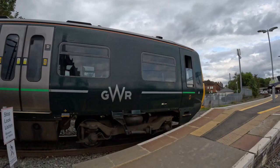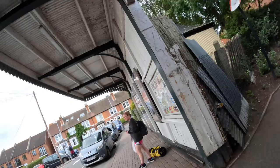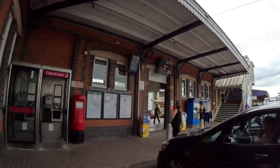And welcome. I'm here at Twyford Station, and there isn't a sign that says Twyford, so you can't tell that I'm at Twyford Station, but I am at Twyford Station. The fast train just going, actually it's a cargo. It's a full train, I don't know if you can see.